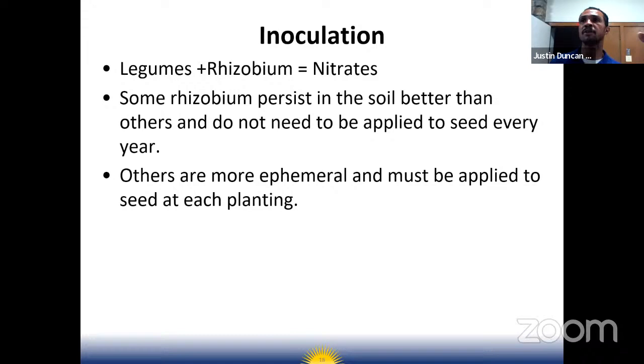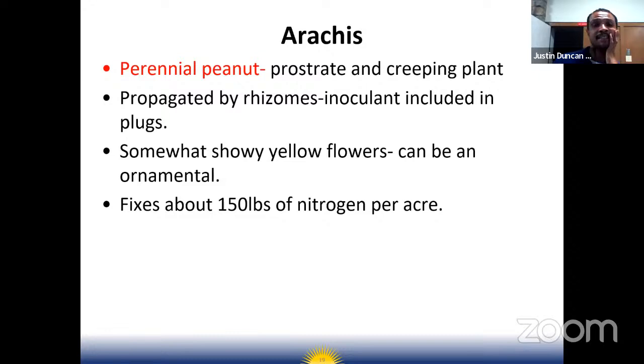All right, so Arachis. I'm sad to say that even though we had this on our list, we didn't get a chance to try this one out for this project. I've got two more cover crop projects that got funded, and I'll try the Arachis out with those. This is the perennial peanut. It's a prostrate and creeping plant propagated by rhizomes, and inoculant is usually included in the plugs. People buy plugs for this just like you would buy plugs for Bermuda grass.